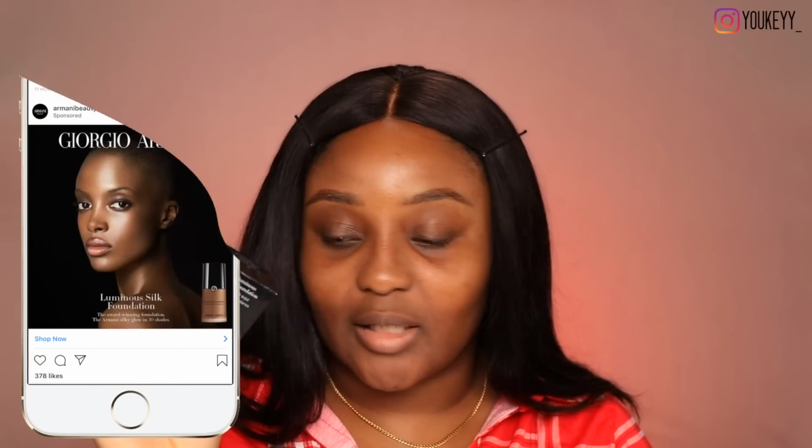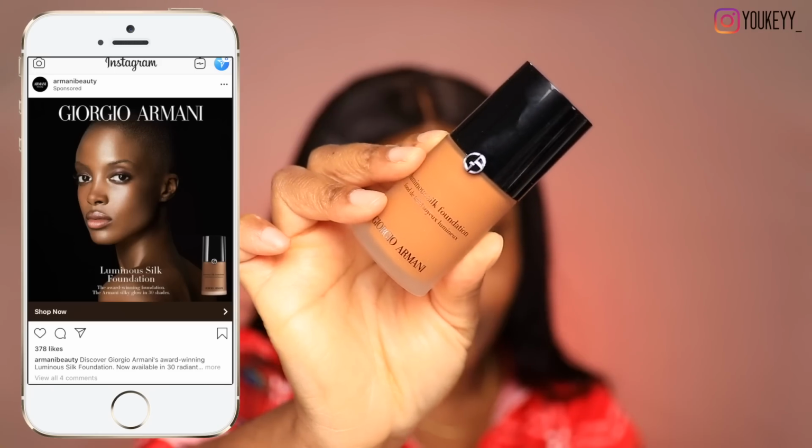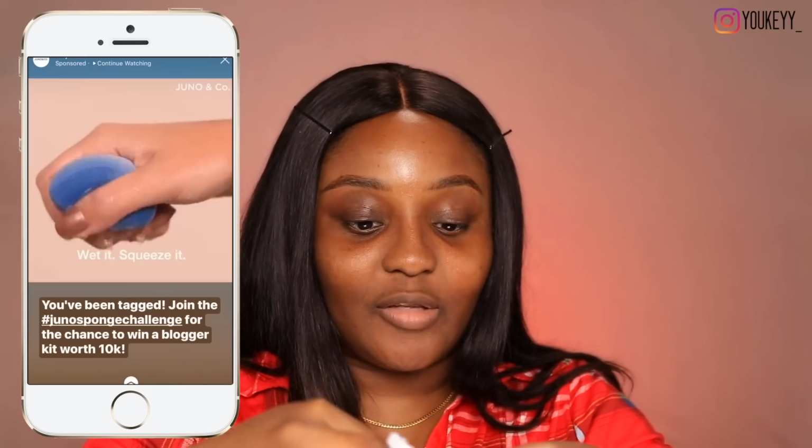I got the Giorgio Armani Luminous Silk Foundation, and I picked up the shade 10. I'm actually gonna be doing a separate You Tried It video on this. It's gonna be embedded into this video, so this video will be split into 2. This thing was a whopping $64. I just hope this was a good $64 well spent, okay? And to apply it, I'll be using the Juno and Co Velvet Sponge. I actually already opened this, but I haven't actually felt it yet.